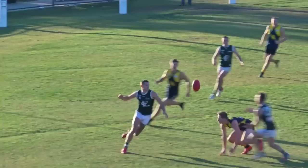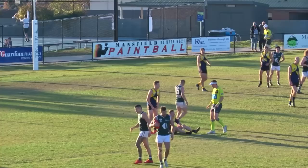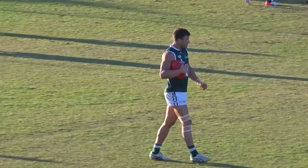And Morris drives it long, inside attacking 50. Left half forward. And an Echuca player runs onto the loose ball. He's hard up against the boundary line. He centres the ball back inside. And a good mark taken by Tim Allen. And he's probably about 35 metres out. Not much angle to speak of. Jamie Sheehan stands the mark for Mansfield.